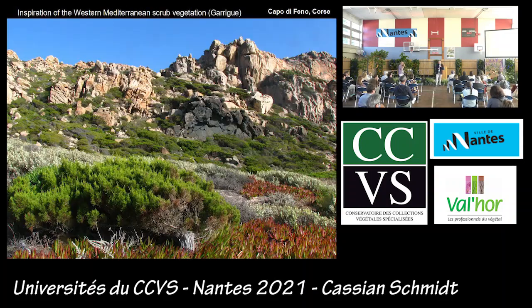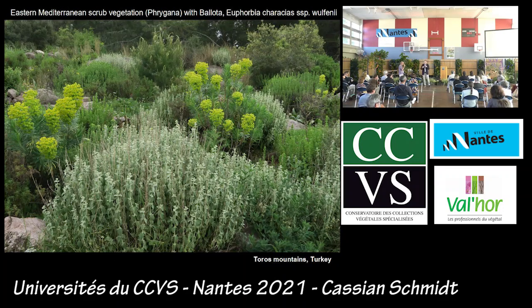Or the subshrub vegetation of the Mediterranean, Corsica. I love Corsica and these beautiful shapes. I think this has a great potential, especially for southern France, but even for Germany. It's a beautiful plant community, and it's evergreen and really sustainable. And also the eastern Mediterranean, which is called phrygana, it's quite similar, all these little subshrubs, euphorbias, grey leaf plants.